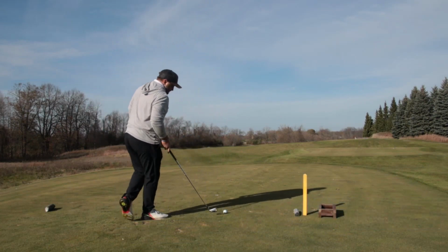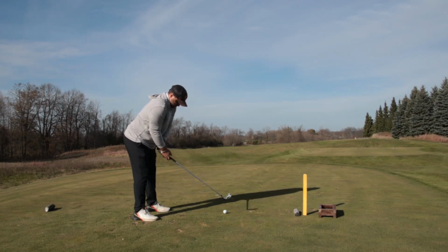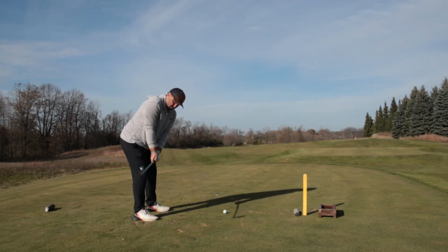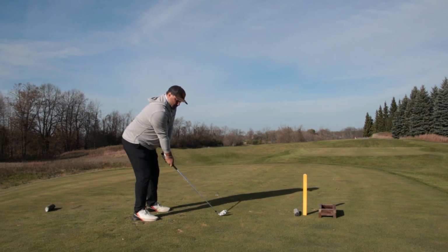I didn't mention, but we are playing from the gold tees, so it's about 3,400 yards out. This hole, number 2, par 4, 372. However, you have to lay up since there is a dip before the green.